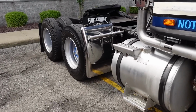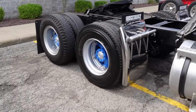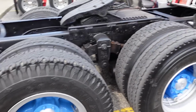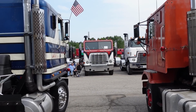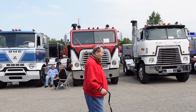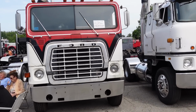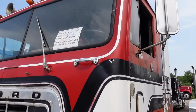Okay, thank you, Mac. Yeah, see, Blue Jay finally got some quarter fenders. Oh, yeah. And look over there. Look at that bad boy Ford WT9000.